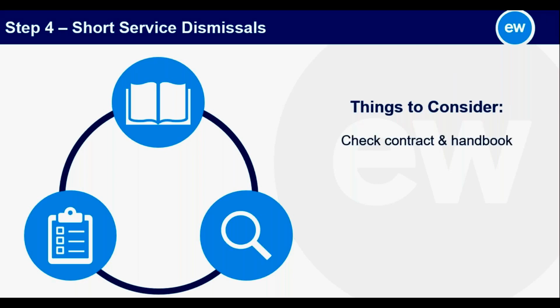Firstly, let's take a look at contracts and handbooks. There's a couple of reasons for that. We need to check their start date, and if this is anywhere near the 2 years service mark, and certainly anything say within a month, then take advice on it. The right to bring a claim actually kicks in a little bit before the anniversary date, and so you don't want to have fired an employee only to find out that they actually had service to bring that claim.